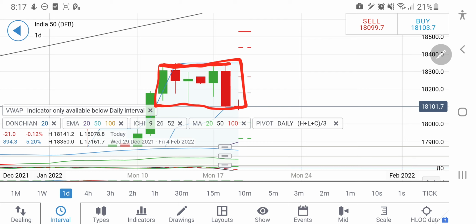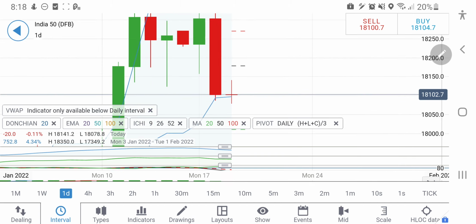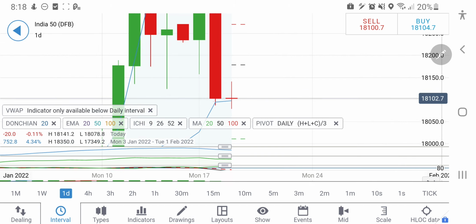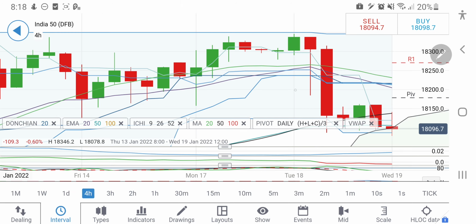Probably the next support level is at 18020, and then 17900 will come into picture. Below that it will try to retest 17800. So this is what is happening on the daily charts. On the India market, Nifty, on the daily charts you can see a low has already been seen, and it is probably trying to retrace a bit from here and might try to test 18180 levels before trying to take a drop. Any drop below 18050 will be a very good indication that it is going to break below 18000 levels. And this is on the daily charts.